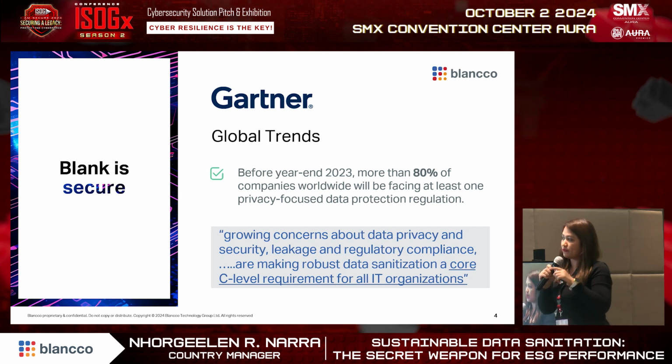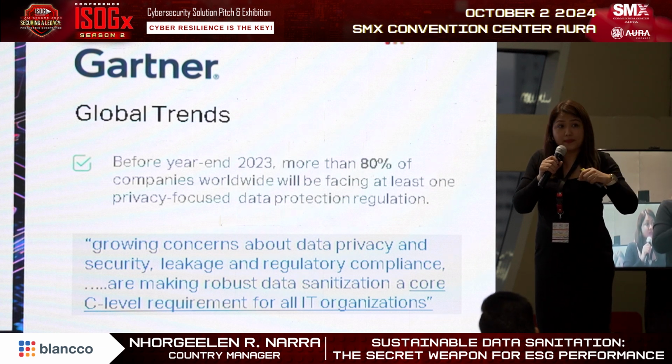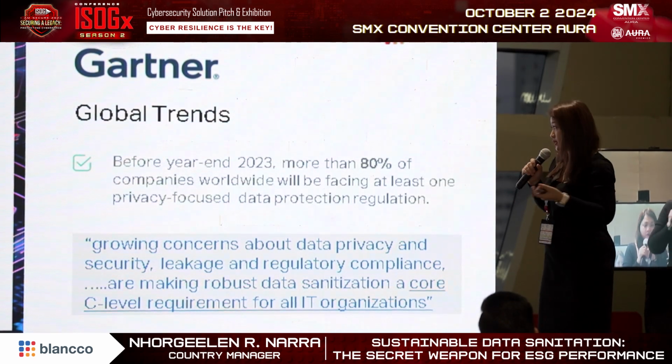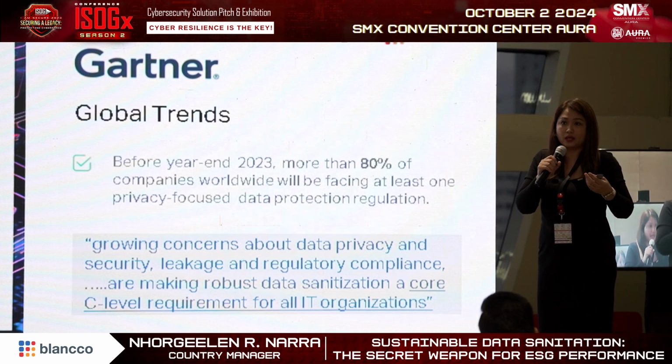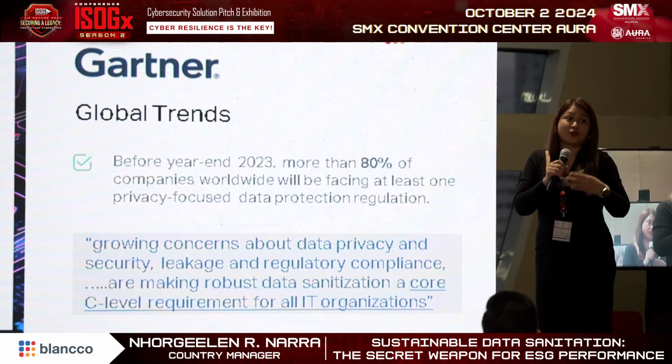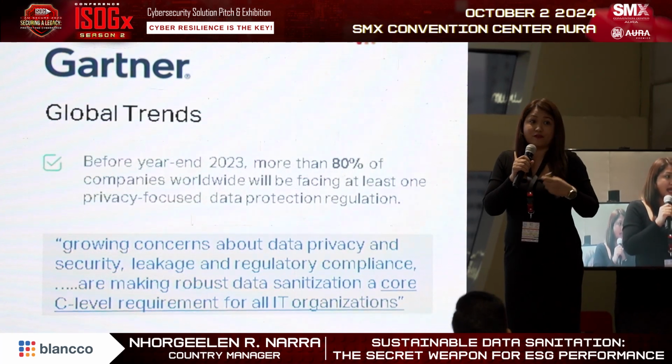Before year end of 2023, over 80% of the companies worldwide will have to comply with at least one data protection regulation. This is because there is an increasing concern when it comes to data privacy, security breaches, and meeting legal requirements. As a result, it is becoming essential for top level executives in IT organizations to prioritize strong data protection measures, including secure data deletion or data erasure, to comply and avoid risks.